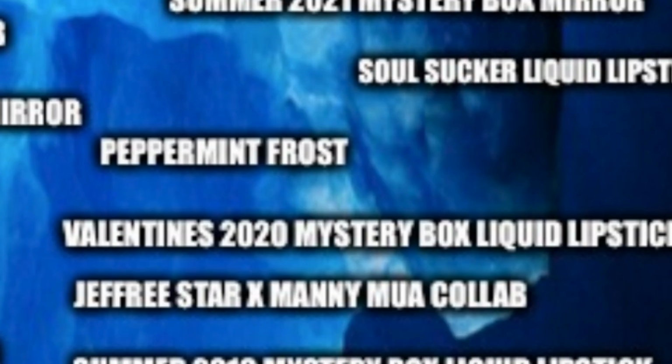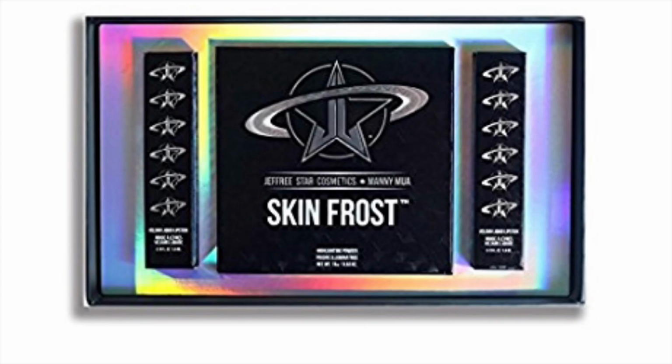Next we have the Jeffree Star and Manny MUA collab. Much harder to come by, the lip colors and the highlighters. The full box set's very hard to come by, with the packaging and everything still intact. So I put this one so low because it is harder to come by, and if you do find it, you will pay significantly more for it.